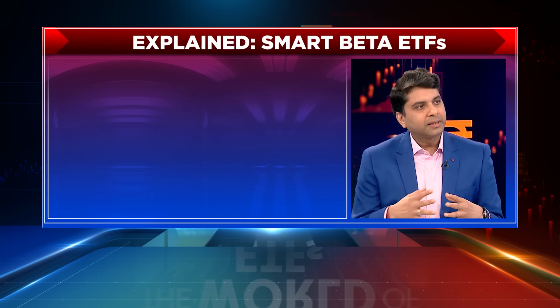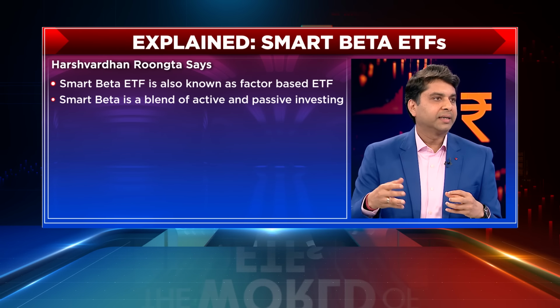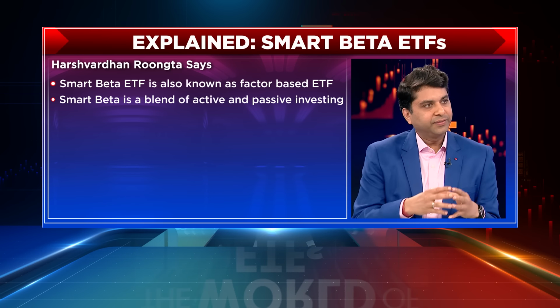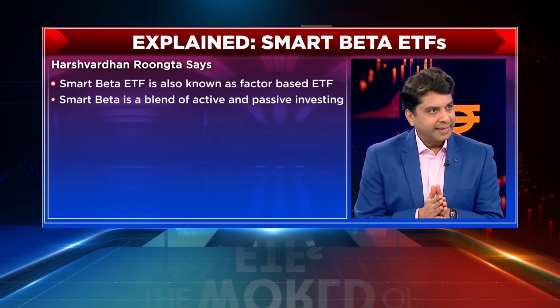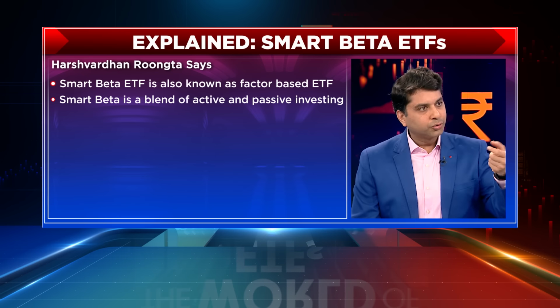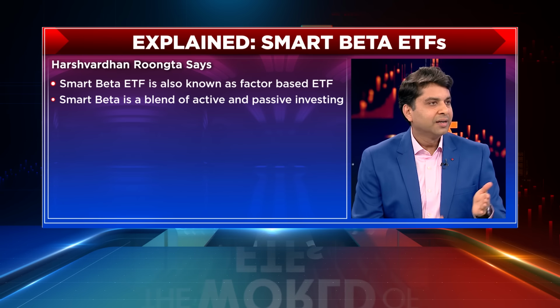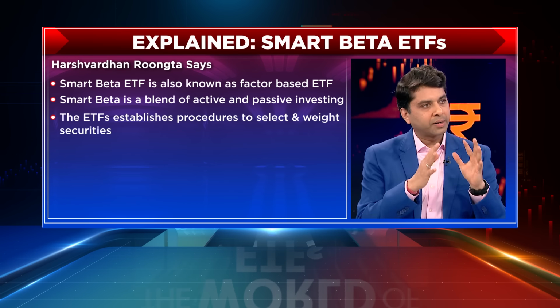Now what would a smart beta or factor investing do? Say there is an example of an equal weight index fund. So now you have a Nifty 50 index fund and you have a Nifty 50 equal weight index fund. What the equal weight index fund aims to do is allot 2% to all the 50 companies. So it's an equal weight, as the name says. They would have 2% allocated towards each company which is forming a part of the index.